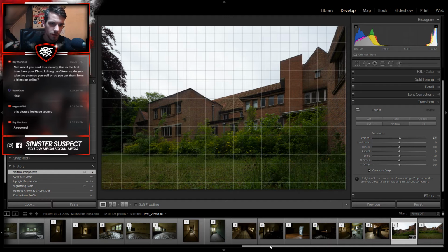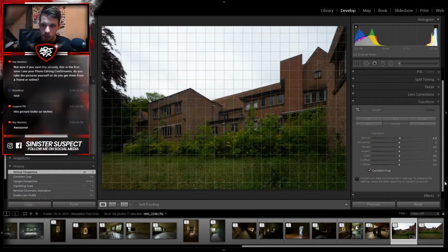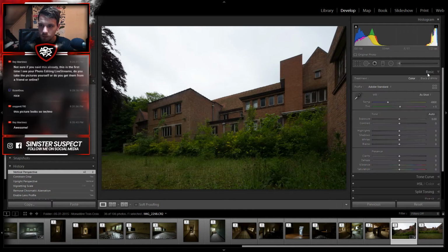But just a very little bit. Right now it's straight. So, I think I want to try edit this one. I think this one looks pretty cool with the grass here. This is the building on the outside. White balance. Yeah, I'm gonna bring that a little bit down, just a bit.